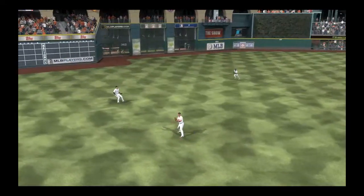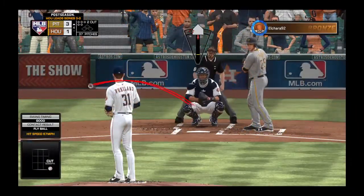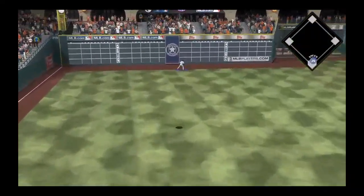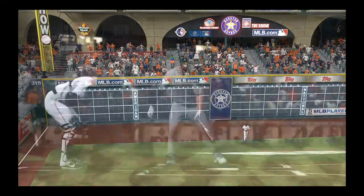DeLong into shallow left. He's got it. A nice play there. 2 away. So bases are empty here with 2 gone. And standing in, a power threat in Todd Frazier, the third baseman. Now Frazier with a drive. Well hit out to deep left field. Into the Crawford boxes and gone.